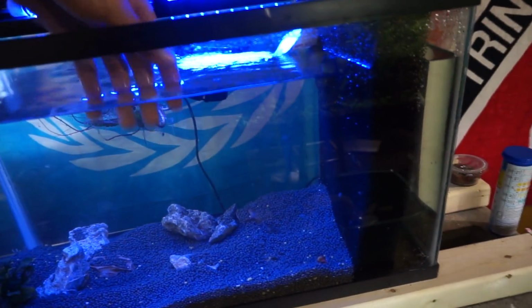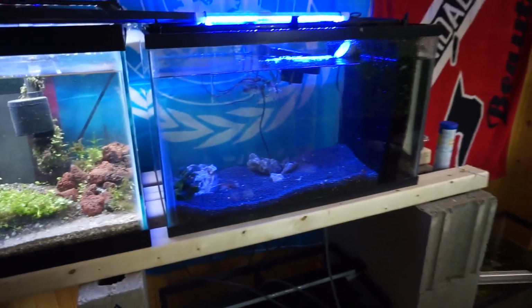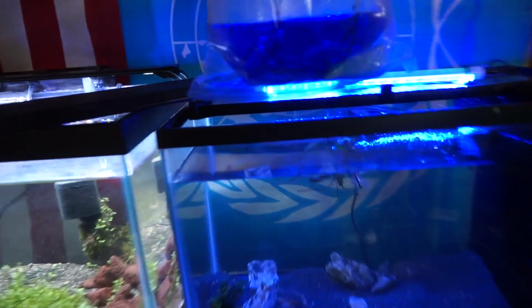These guys are really known to jump, so I actually put a lid on, and I usually don't put lids on my tanks. I did a crazy amount of research on these guys, so I'll be talking about them a little bit later. So I'm going to put him in here, and then I'm going to do a water change while he's in here, and hopefully everything will go well. So I am very excited.